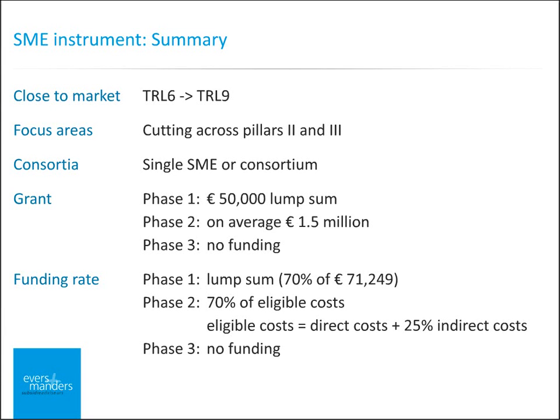So the funding rates, it's 70%. Phase 1 and phase 2, it's 70% of the cost, and in phase 1 it's a lump sum, and in phase 2 it's the actual eligible cost. And those eligible costs are a sum of the direct cost, and on top of that 25% indirect cost. And the direct cost can be personnel, it can be equipment, it can be materials, consumables, well, anything like that which is really necessary for your project. And again, well, phase 3 no funding, so also no funding rate.